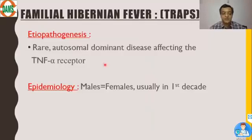Coming to the second one. The second autoinflammatory disease is familial Hibernian fever or TRAPS. Okay. So each topic is going to come multiple times. Don't get stressed if one line is missed, or two lines are missed. No, it's going to keep coming. Again and again, there will be some recall slides so that I can make you understand better. Okay. So let us go slow. It is the second topic now, familial Hibernian fever or TRAPS.